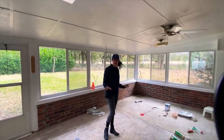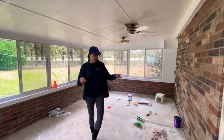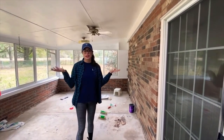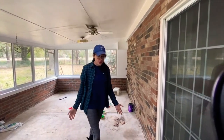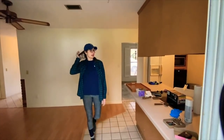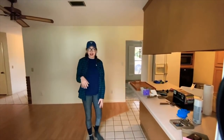This is a work in progress room, but I'm attacking this room first and then slowly making my way into the other rooms. But yeah, I'm excited about it and I'm excited to show you guys the journey that it's gonna take because it's crazy. The befores and afters and documenting this is gonna be so much fun, and the changes as well. So stay tuned for it.